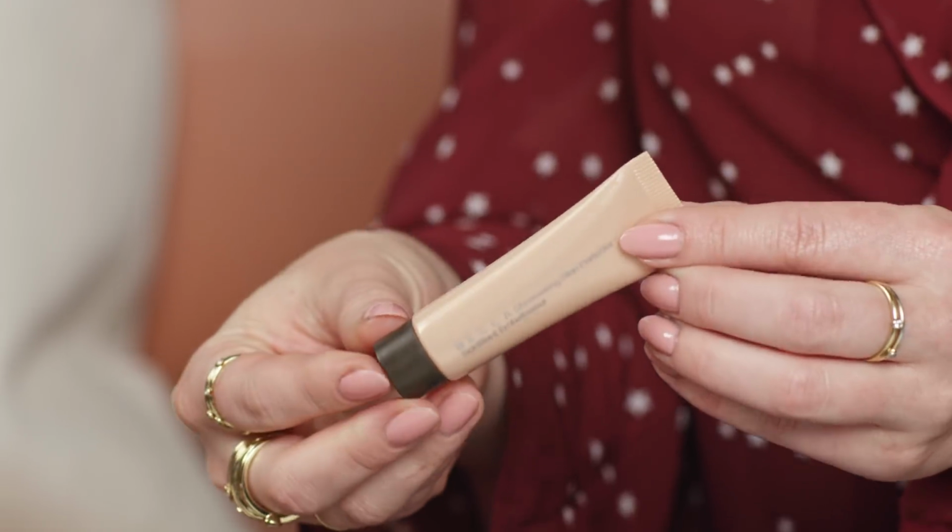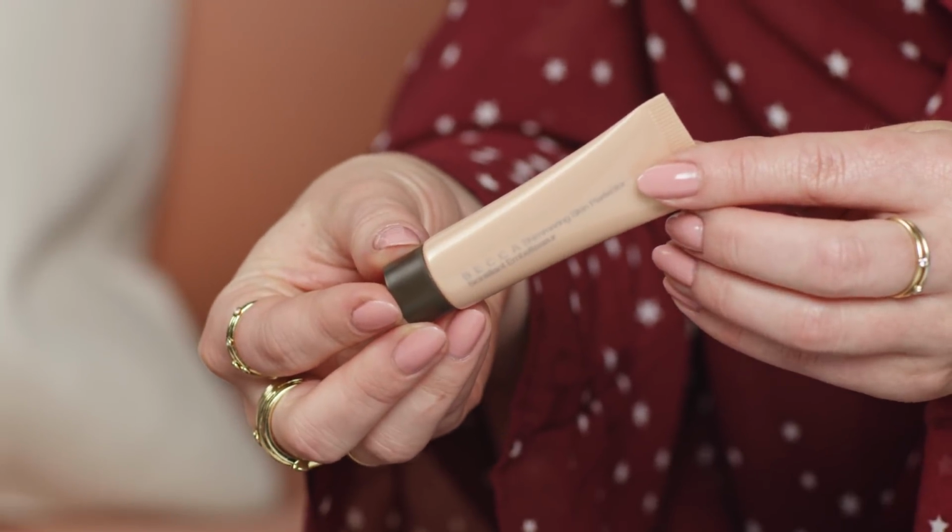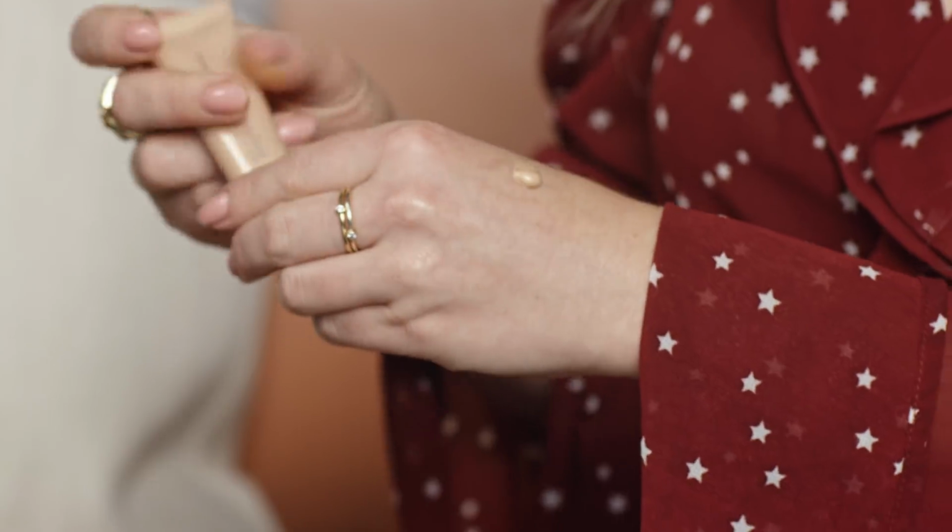So next we have Becca. This is the Shimmering Skin Perfector Liquid Highlighter in Opal. So on you, I did use them on the cheekbone, the bridge of the nose, and I did that actually before I applied her foundation. So there was this like lit from within. And then I tapped some more onto the cheeks, the bridge of the nose, and the Cupid's bow. And the apex of the lip. Wow. Even before I put the lipstick on.